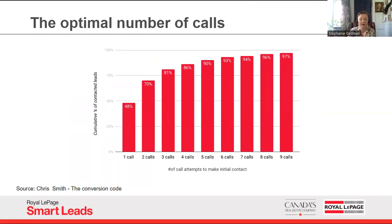As you can see from this chart, the percent of contacted leads exceeds 90% after 5 follow-up calls. Unfortunately, most agents only make 1.5 attempts if they try at all. And it's understandable. You send an email, you make a phone call, you don't get a reply, so you don't do any more. You don't want to be a pest, but you're not being a pest. You are optimizing your lead conversion. So persistence is important when it comes to optimizing our success.